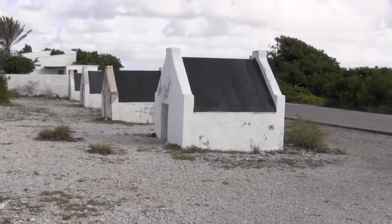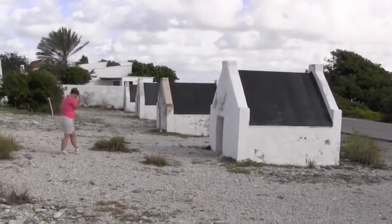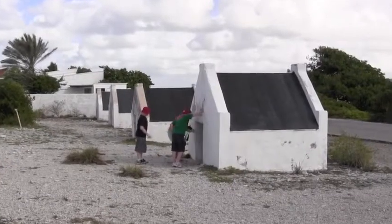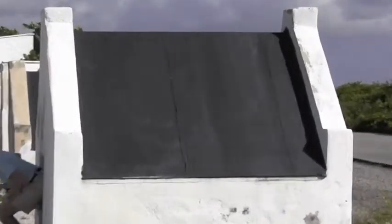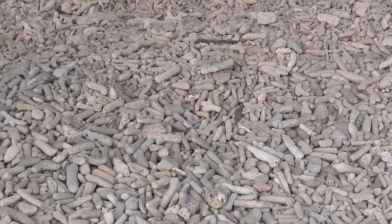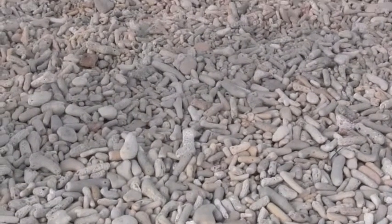At least 12, 14 hours a day. Yes, and it's all hard work. It's hard work, yeah. 5 or 6 people would be in one of these huts. You can see how small they are. These did have thatched roofs at one time, but too much hassle today. This is all coral that's washed ashore over the millennium.